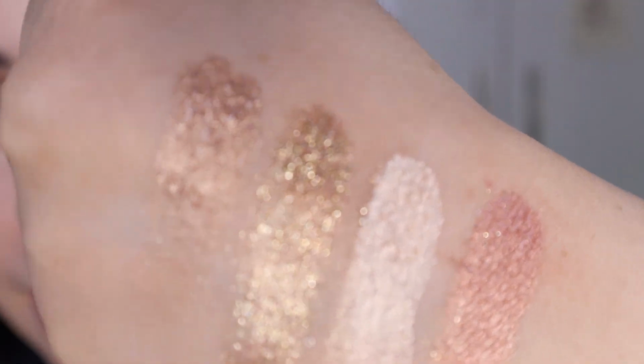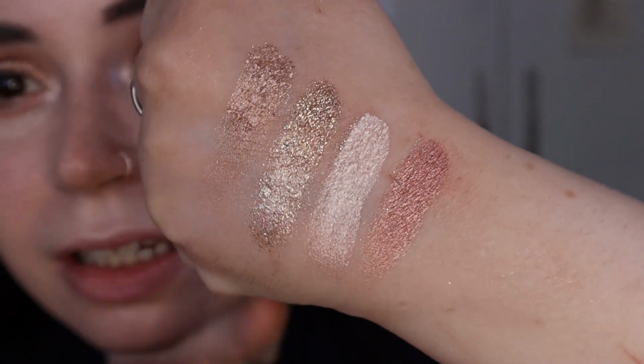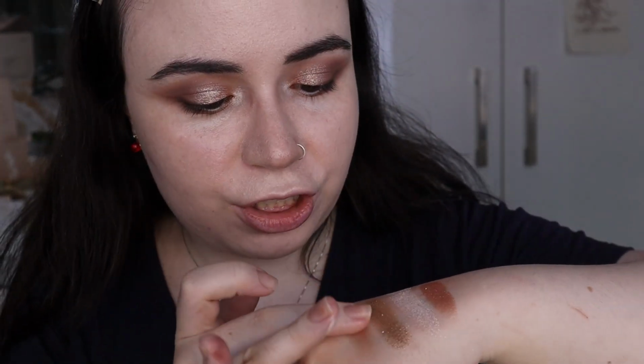What do you think? Don't really have anything to say about this. Just one note: these do flake. You can see these are flaking. So if you want to use this and avoid that, just make sure that you are massaging it. Otherwise it will flake off of your lid.